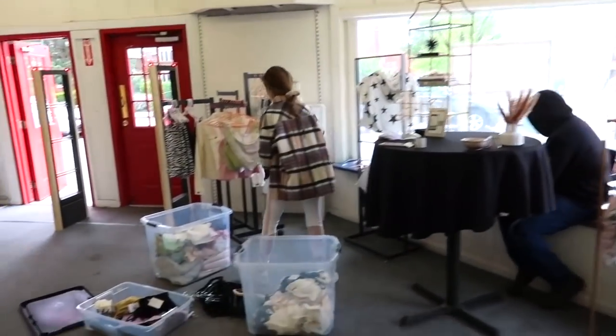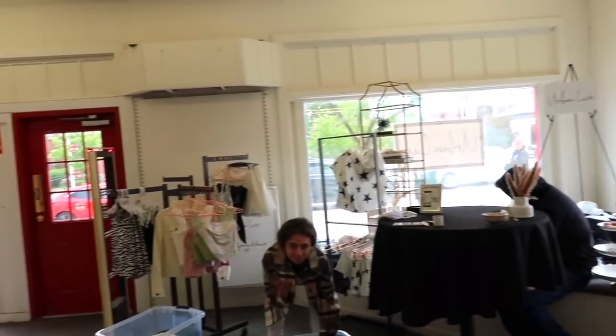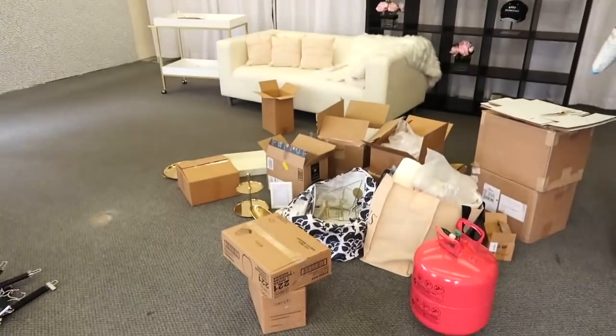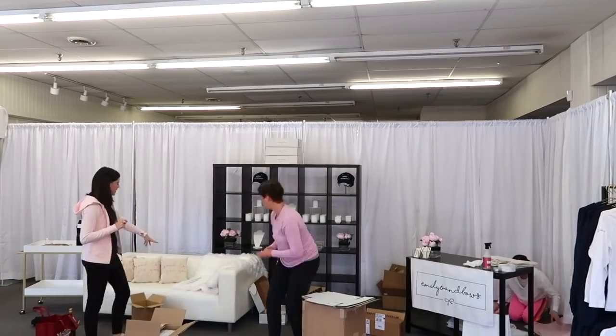This is gonna be our backdrop. Put some pipe and drape up here. And then Sophia is setting everything up right here. She has all of her merchandise, and she's hanging stuff up. So it's very exciting. And yeah, it's coming along pretty well. It's good weather today. And then I'll probably update you guys, obviously, and show you the final product, but I wanted to document the stages of it.